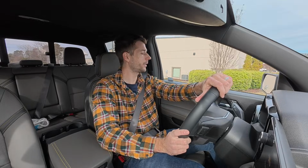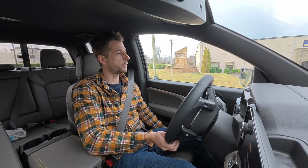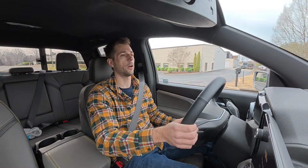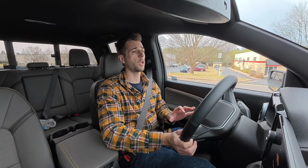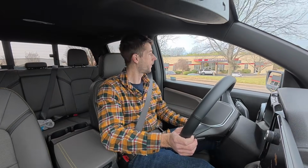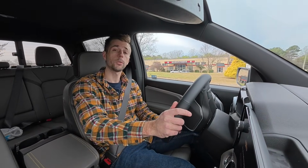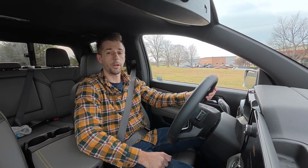And with the height adjustable driver's seat here, at 5'10", I have maybe 2 inches or so, 2.5, and that is as far as the seat goes down. So you could be 6 feet tall. I know some people who have gone with the Colorado because of their height. It's easier to fit for them compared to some other mid-sized trucks. So you have a little bit of wiggle room depending on your height.